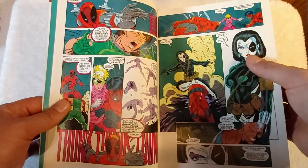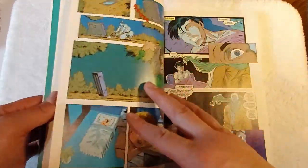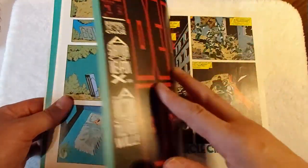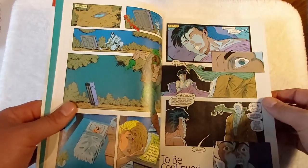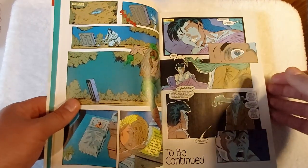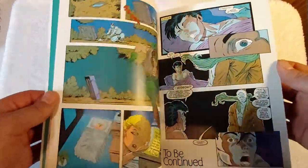Interestingly enough, this is also the first appearance of Domino, but it turns out she's not actually Domino, but an imposter. It was Copycat that showed up, and then later they have the real first appearance of Domino in X-Force, which is where we find some issues involving Deadpool.